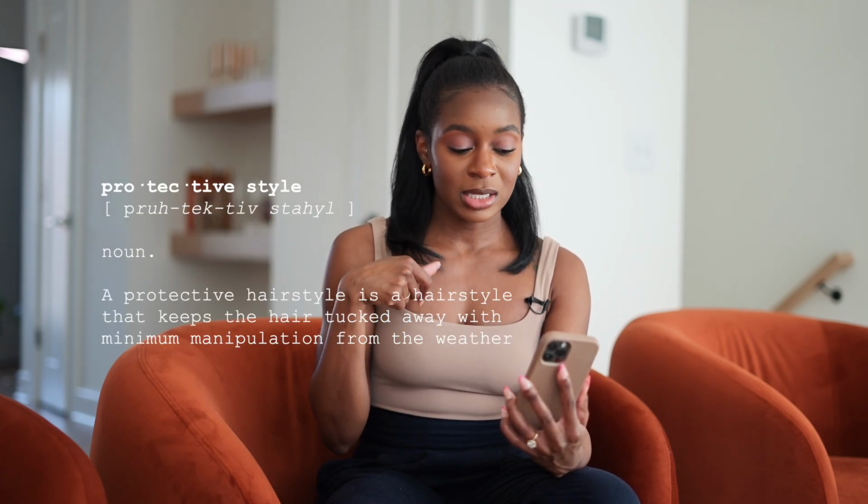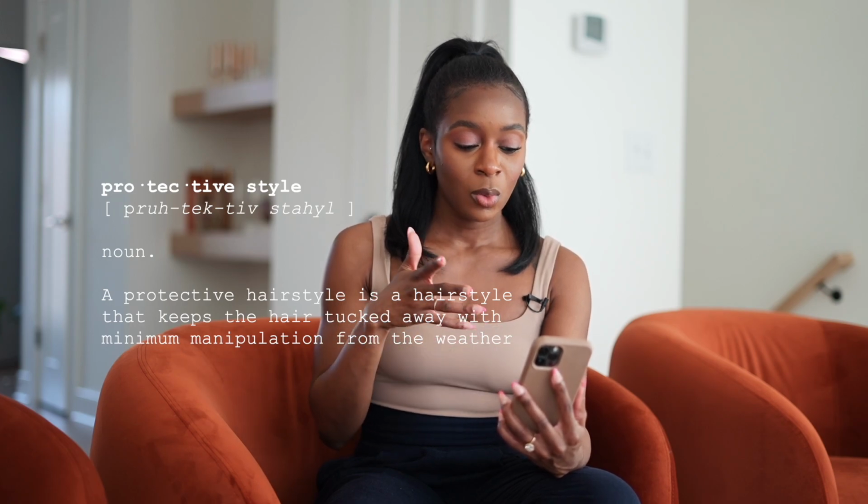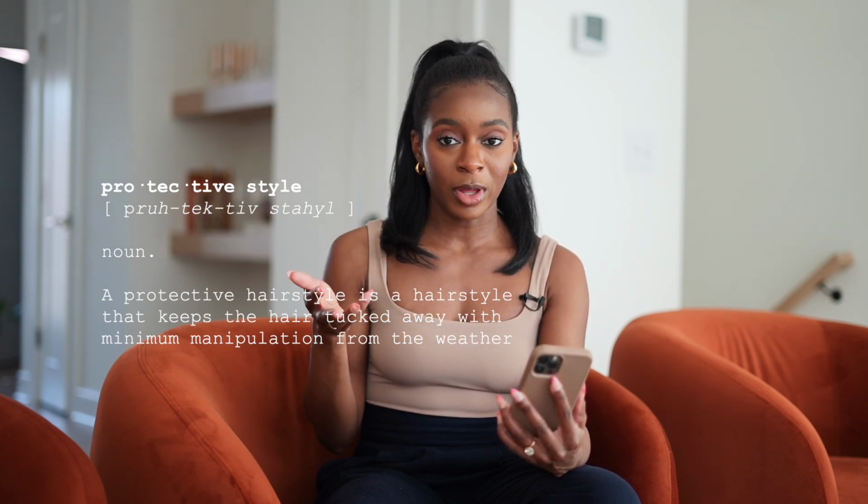So Wikipedia says that a protective hairstyle is a hairstyle that keeps the hair tucked away with minimum manipulation from the weather. So that can be braids, that can be twists, that can be faux locks, that can be sew-ins, that can be wigs, that can be updos, essentially where your ends are sort of like tucked away or hidden from the weather and the elements, if you will. Most times this is done with extensions, but that doesn't necessarily mean that a protective style has to have extensions. A lot of people do protective styles without extensions.